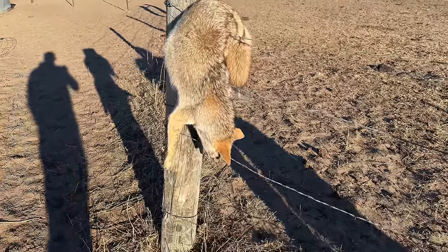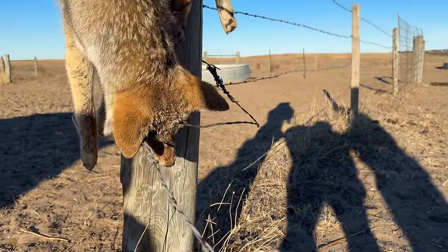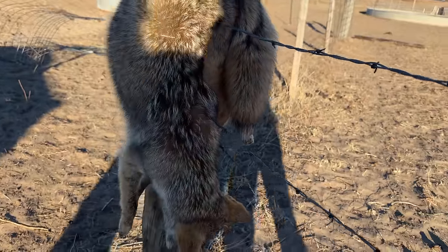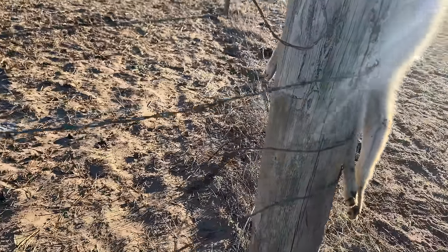Something you don't see every day. Coyote got itself tangled up in the fence. Barbed wire wrapped around its head. Unless this is a trap someone had set up, but I don't think so. Chasing that damn roadrunner.